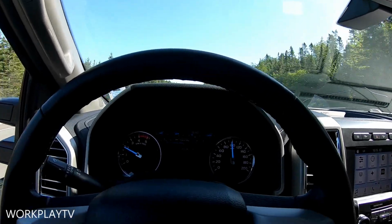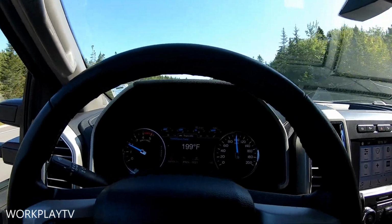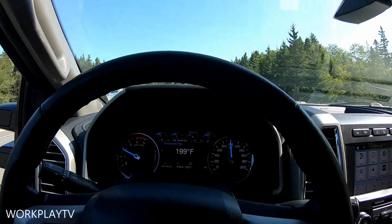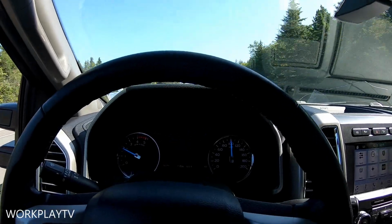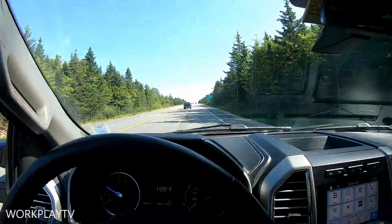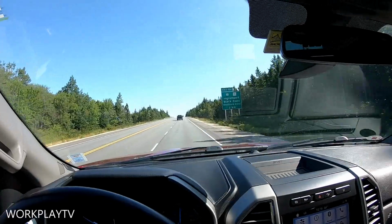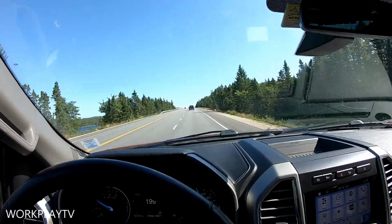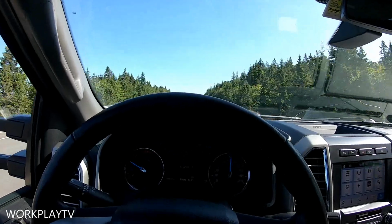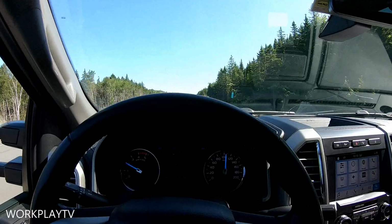Fifth gear, 1900 RPM. I'm fine with 1900 RPM. I'm cool with that. Holding fifth gear, it's gaining speed, pulling itself up the hill. Like, just hold fifth. I'm good with that. That's what I tend to see in most Cummins videos. Again, guys, would the Cummins do better?